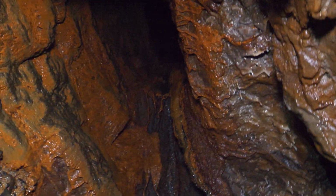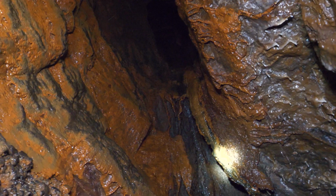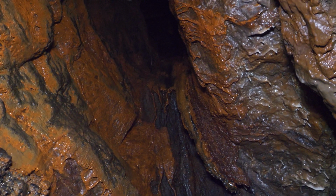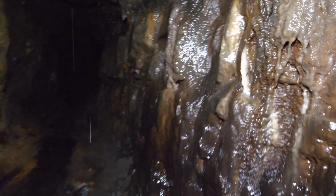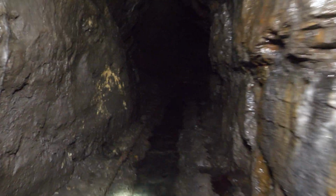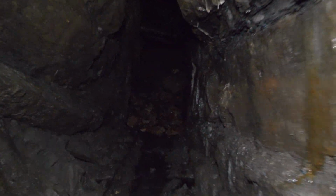So look at that up there, eh? Isn't that lovely to see? See how orange it all is? I hope this camera picks it up alright. Really filthy. Very colourful. That looks like it comes to a bit of a fall.